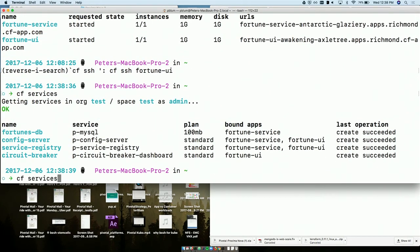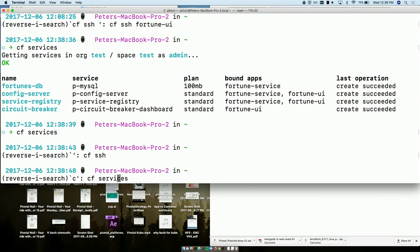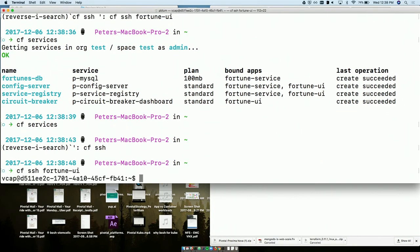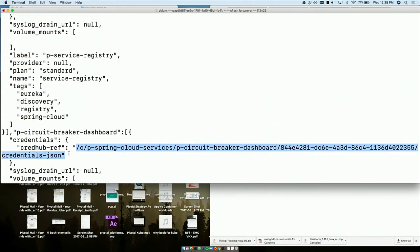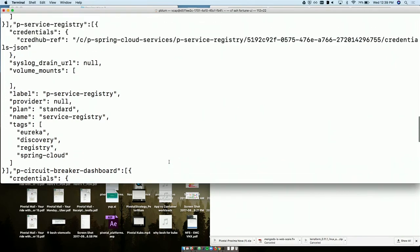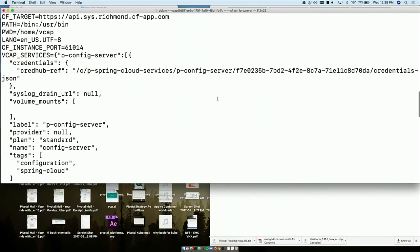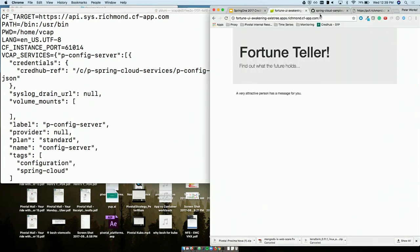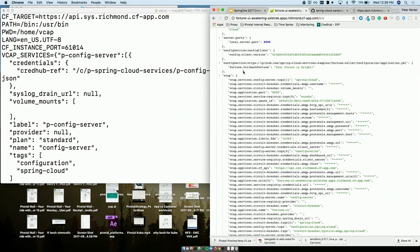Now if we go into the app and look at the application environment, you'll be able to see here that these are the actual CredHub references. These are no longer CredHub specific parameters that you'd see, they're all CredHub references. If we had the CredHub CLI installed, we'd be able to connect to that and show you the actual credentials. But the great thing is, since this is a Spring actuator, we can go to the environment variable and see that the Spring application is actually going out to CredHub.